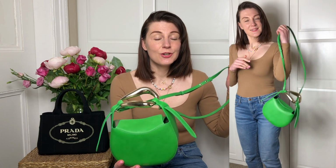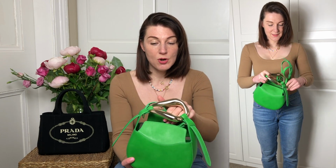And then you can fully remove the adjustable and removable strap from the bag, or like I usually do, because I'm quite struggling with removing the strap of the bag, you can actually tuck the strap inside the bag and wear the bag as a top handle bag. Despite the fact that there's actually enough space to wear this bag in the crook of your arm, because of the weirdly non-traditionally shaped top handle, I'm struggling to wear it that way, and in my opinion it doesn't sit nicely.